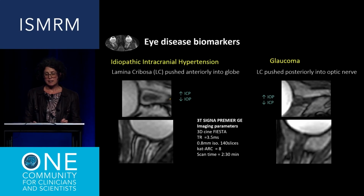And segueing to eye disease biomarkers, currently the mechanisms of diseases such as IIH and glaucoma are not very well understood. And so we're imaging the orbits to better understand eye disease. Our imaging data here is based on that 3D Cine Fiesta, and we're using it from the structural images to help differentiate between IIH and glaucoma.